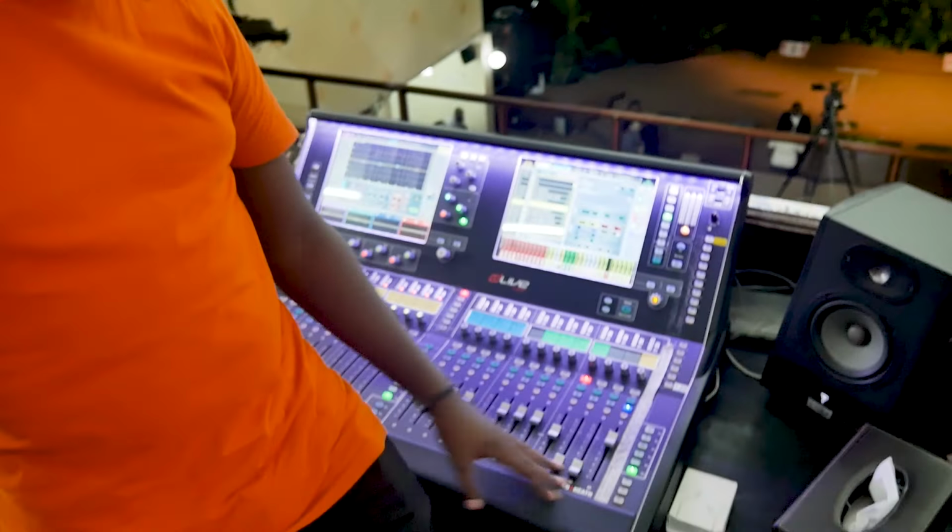How long have you been doing sound here? I think for the past 12 years. Wow. Because when I came in here, I just came in as a volunteer. I was actually one of the ushers. I started with the ushering, then progressed to sound. Oh wow. Yeah. That's awesome.